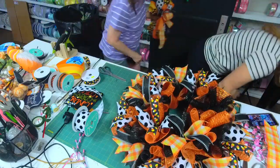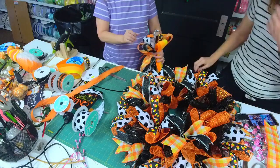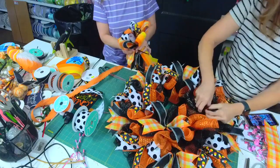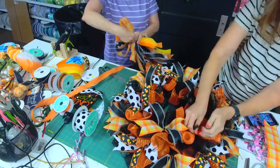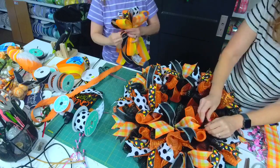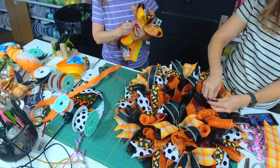Or do you need a... I think that's big enough, do you think? Oh, yeah. Okay. I didn't know if you needed a... So we will close down. So just twisting it three times. This is like where we think the bow will probably go.